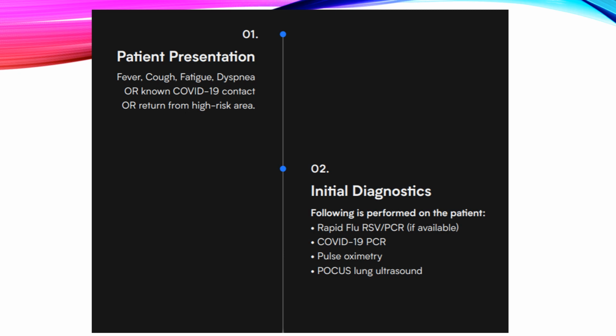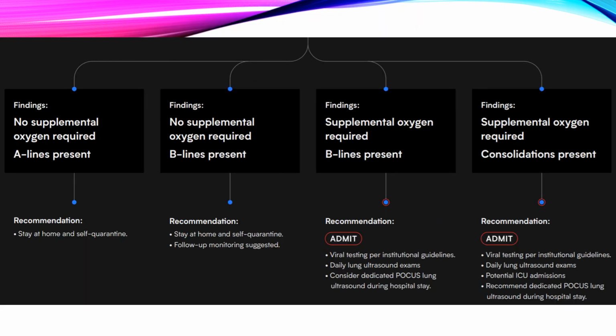So we're going to do a rapid flu and RSV, and a COVID-19 PCR, and check a pulse ox. And then here in our decision tree, we're going to do our POCUS lung ultrasound, so point of care ultrasound. Now, if there's no findings and no oxygen required, so that means a normal lung exam, the pleura looks good, and A lines are present, then you recommend that the patient stay home and self-quarantine.